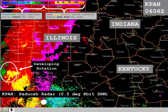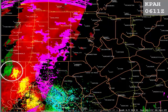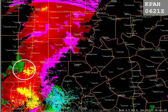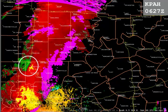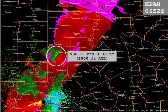So we're looking at this developing rotation over Union County, Illinois, just southwest of Cobden. The time is 12:06 a.m., and we'll progress in time, and we can see the circulation moving off to the northeast. Not much change, even a little weakening perhaps as we get along the Williamson-Johnson County border. But then we see some greater organization at 12:37 a.m., the current time. 33 knots of rotational velocity at 2,200 feet above ground level. Still not a lot of change.